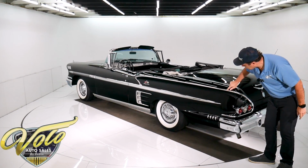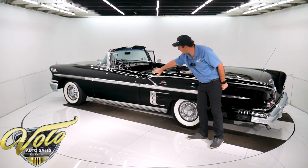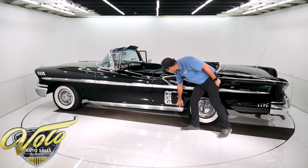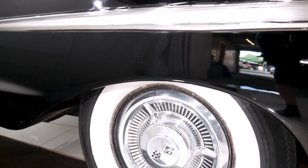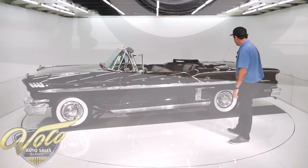The stainless moldings are exceptional. I want to say the stainless is practically brand new looking. And it has the rocker trim. I think that was an option. It's got the stock hubcaps. The tires, there is some crackling in the white walls. You may want to replace them. I'm sure they're probably 30 plus years old.